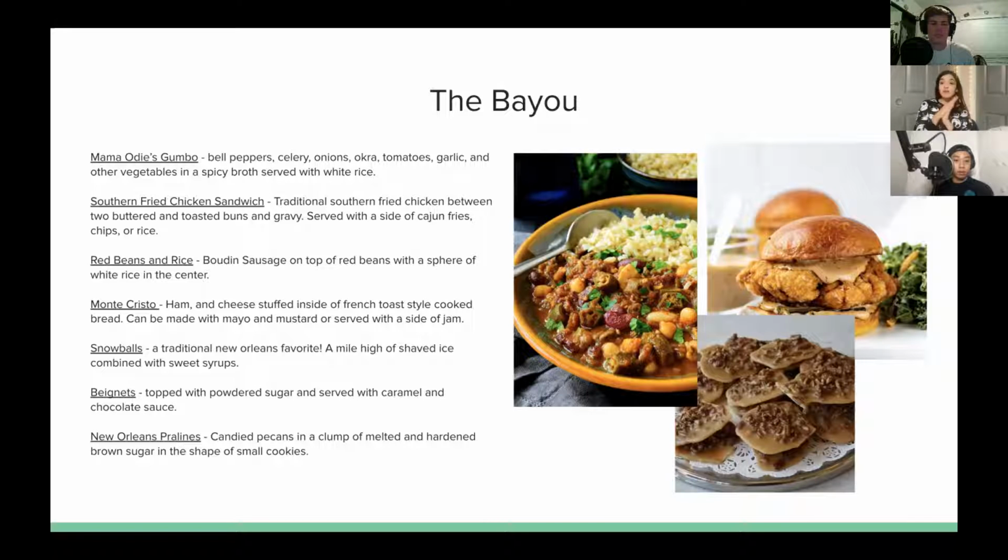And we got to do the beignets. I feel like that'd be a disgrace if we didn't. We have to do the beignets. Topped with powdered sugar and served with caramel and chocolate sauce. Very much like the beignet stand in New Orleans Square. Nothing too crazy from there. And lastly, we have the New Orleans pralines, which are candied pecans in a clump of melted and hardened brown sugar in the shape of small cookies, which is a New Orleans classic. I really want this, but I know I'll die. You will die. Your best bet is the gumbo, red beans and rice. And then snowballs.